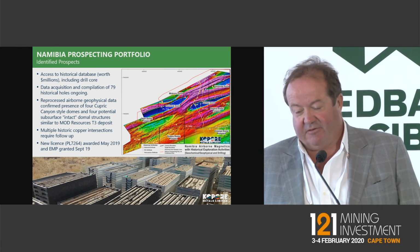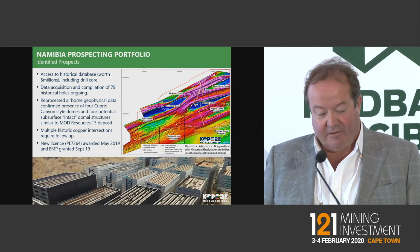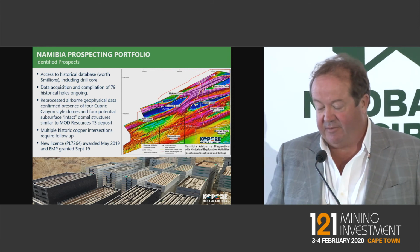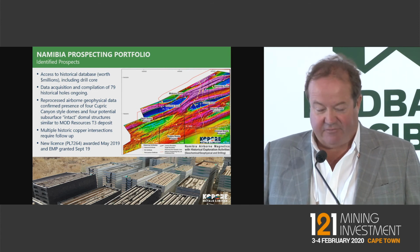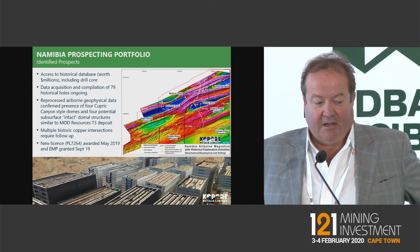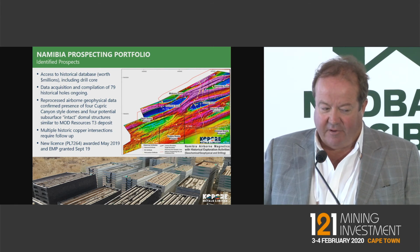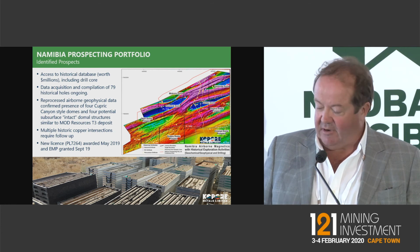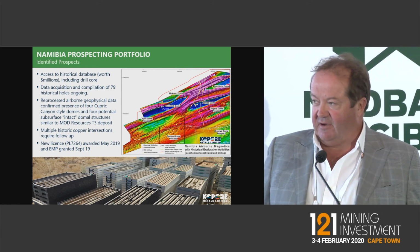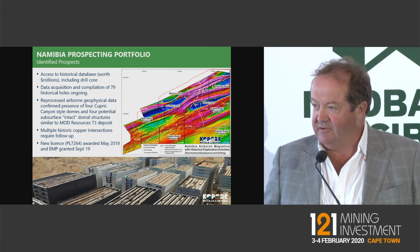This picture is government magnetics of our land position in Namibia, and in fact the picture at the core there at the bottom is historical core drilled by previous explorers, which we have access to as well, which has significant value. And just to illustrate here with those colours on the magnetics map, it is quite easy here to identify the kind of big structures. We need to do the airborne EM to be able to drill down.